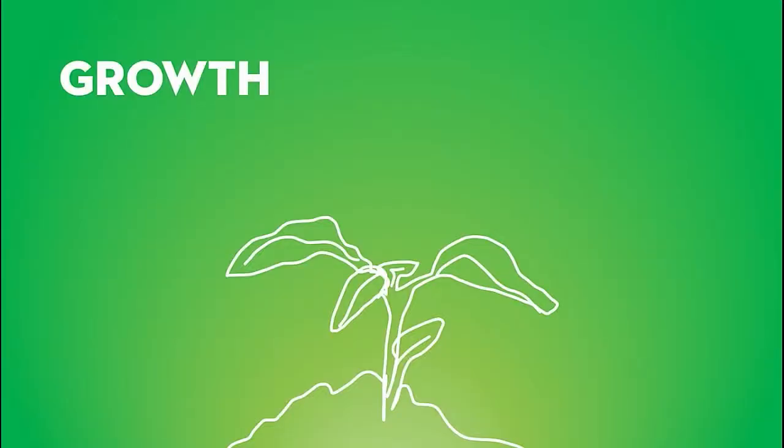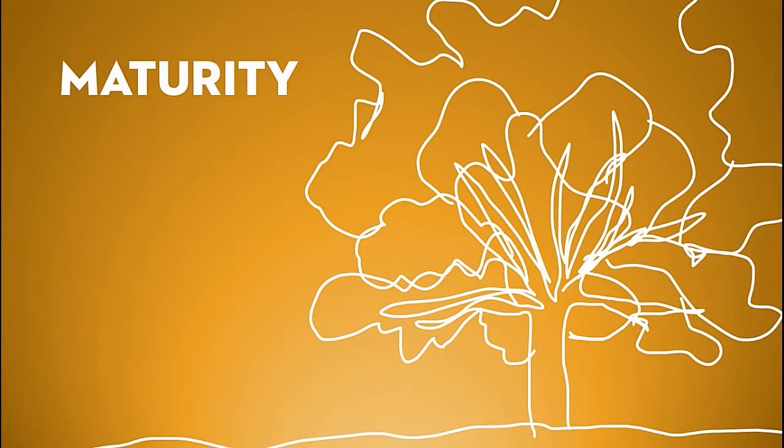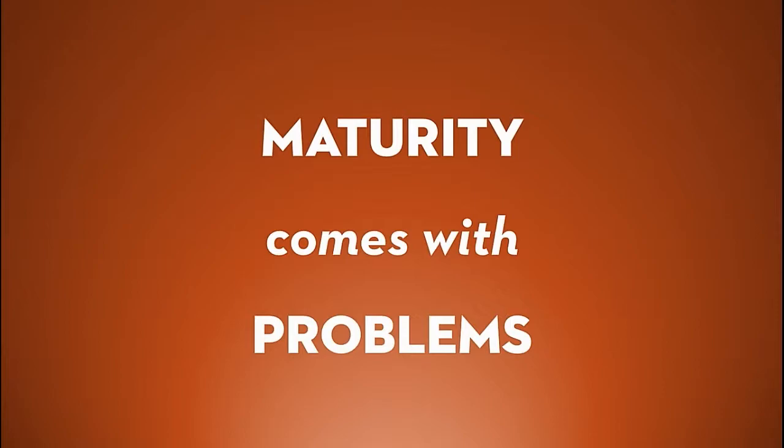So, in the growth stage, your team is much more focused on getting that product market fit. They're doing whatever it takes to get traction and to prove that their product has a place in the world. And yet, in the maturity stage, you've got existing and new users to build for. You've got built-in constraints and technical complexity. You've got people and politics to work around. And so in short, maturity comes with problems.